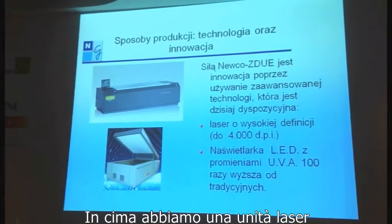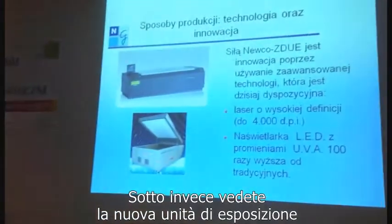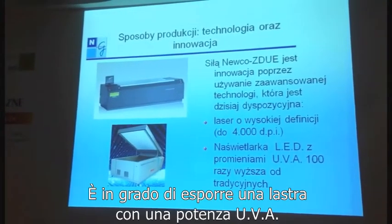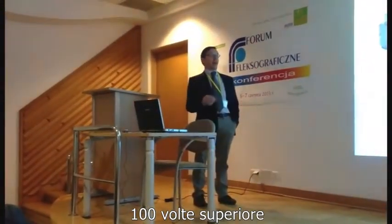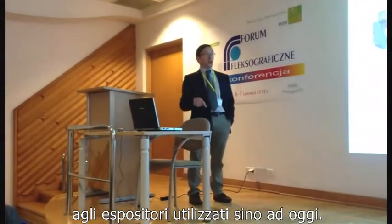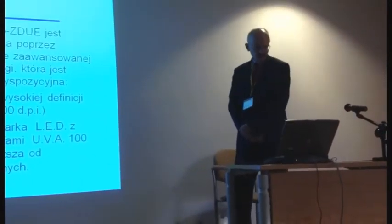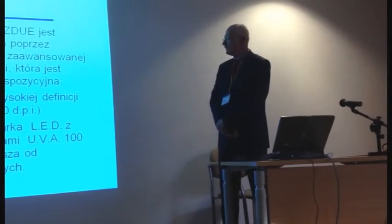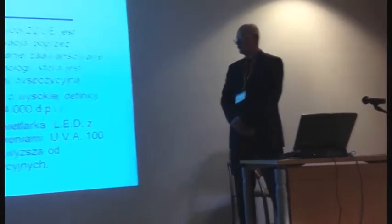These are the last two machines we are installing now in our plants. The machine on the top is a 4,000 dot per inch laser unit, and downstairs you see the new exposure unit produced by Flint that can expose the plate with a UV power 100 times higher than the exposure unit we are using until today. I tu są jak gdyby dwa przykłady. Pierwszego urządzenia, jak tutaj jest nazwany laserowy, rozdzielczości, który ostatnio Państwo produkowali. I druga instalacja, jak jest tu napisane, naświetlarka LEDowa z projektem UV, 100 razy wyższa od tradycyjnej.